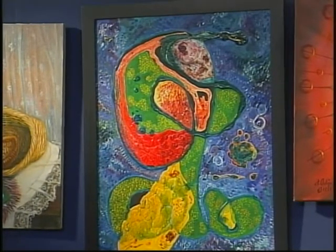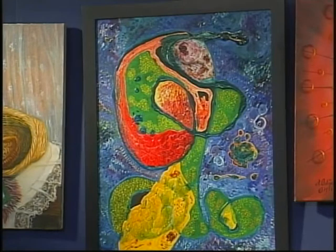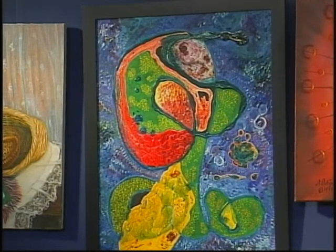I find that it helps to stare at the canvas, even sometimes when it's blank, and I'll start to get visions in my mind of what I want to do next, and once I like one of those ideas, I will act on it.